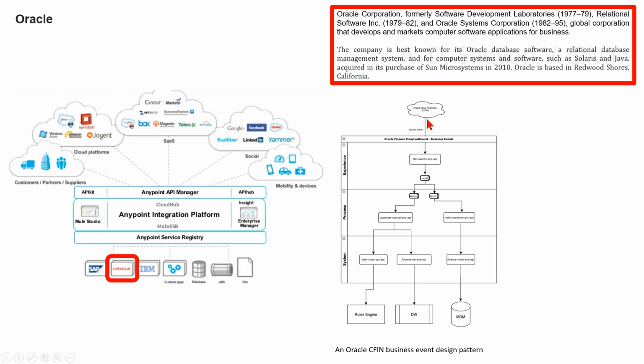Here you can see Oracle Cloud Financials CFIN inbound is connected to the CFIN events XAPI via business events. Here are the CFIN event API, event experience API, and MQ in the experience layer. So this is Oracle Financial Cloud inbound business events. MQ is connected to MQ Q1 and MQ Q2. MQ Q1 and MQ Q2, and the customer master PRC API and MDM customer PRC API, are in the process layer. Here MQ Q1 is connected to the customer master PRC API, and Q2 is connected to the MDM customer PRC API.